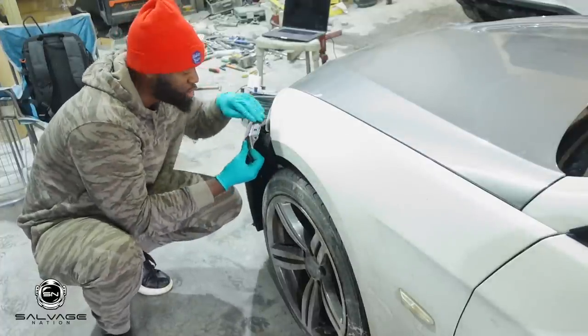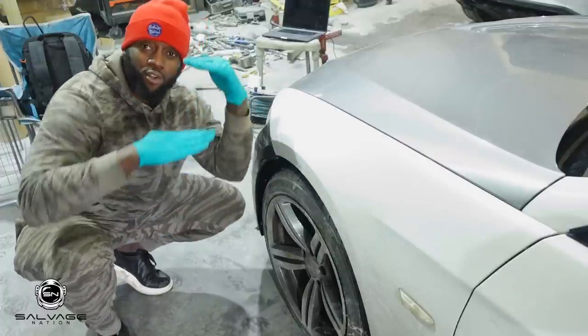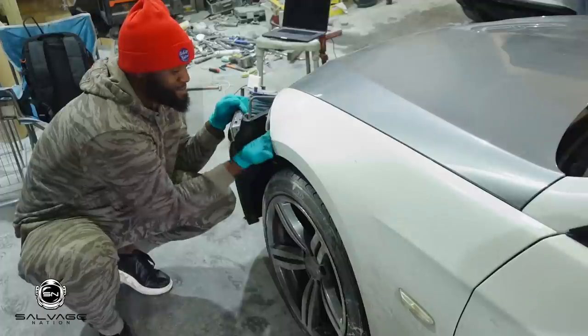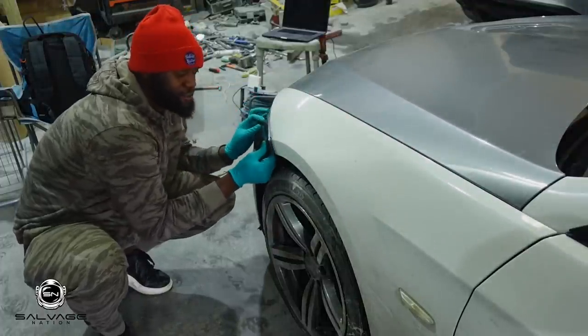Now the bumper has got these little grooves here, and the wing should have a corresponding groove, and they're meant to meet on top of each other like this with a screw going in. However, it's completely smooth. It's missing it. It shouldn't be like that. It should have a little lip like that. So this has got nothing to hold on to.